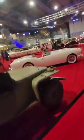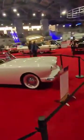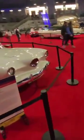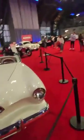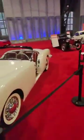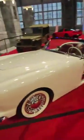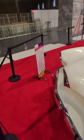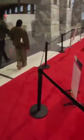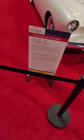This white car is super duper hot. Oh my gosh. 1954 Kaiser Darrin Roadster. I like it because of the front, the big nose, and then it's got like a small back. I would love to know what it says. Model 455. It's a Dutch car, it looks like, or something. I don't know.